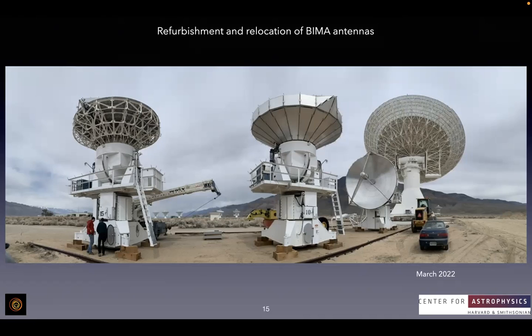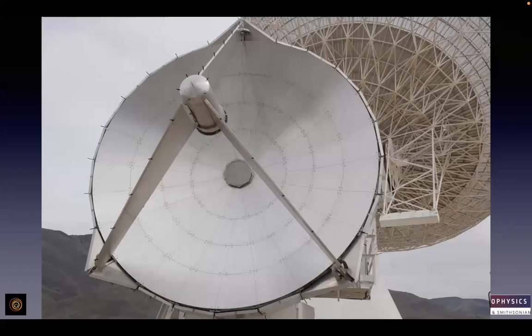ngEHT. So here is Dick Plambeck and Mark. They are showing me around these antennas. You will notice that these are the 3 BEMA antennas. That is the historical 40-foot telescope in the background. And you'll notice that one of the antennas doesn't have these insulation cladding panels. So that is certainly one of the refurbishments we need to do.